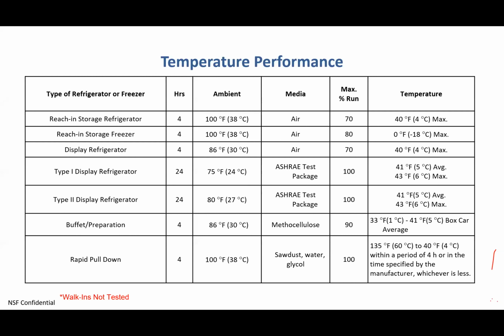Now, continuing a little bit on that buffet flip top prep unit, because these are the ones that we've always had trouble with historically. Inspectors, they're the bane of our existence, probably as far as temperature violations go. They are tested with this. It's not an air test. This is the meat there. It says methylcellulose.